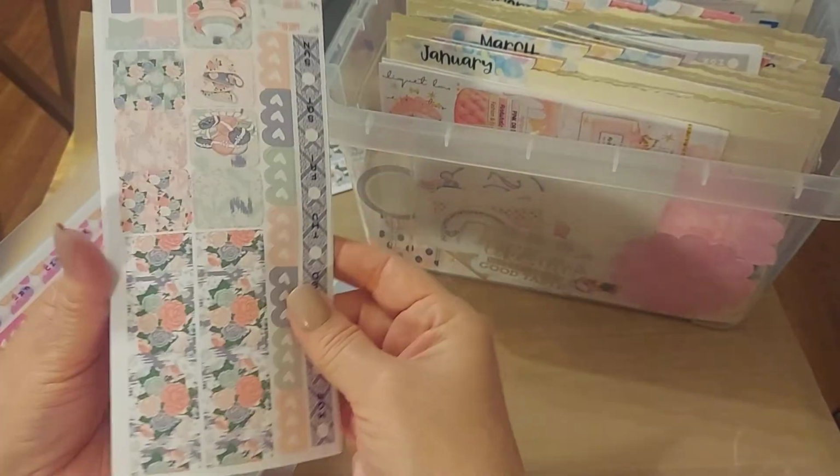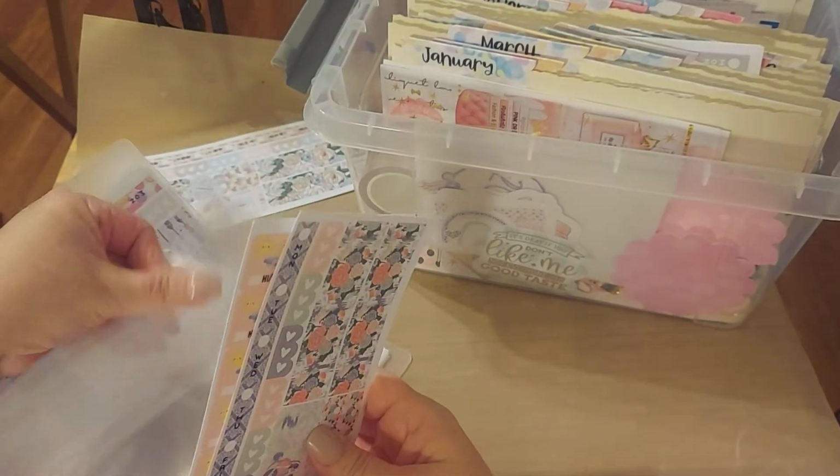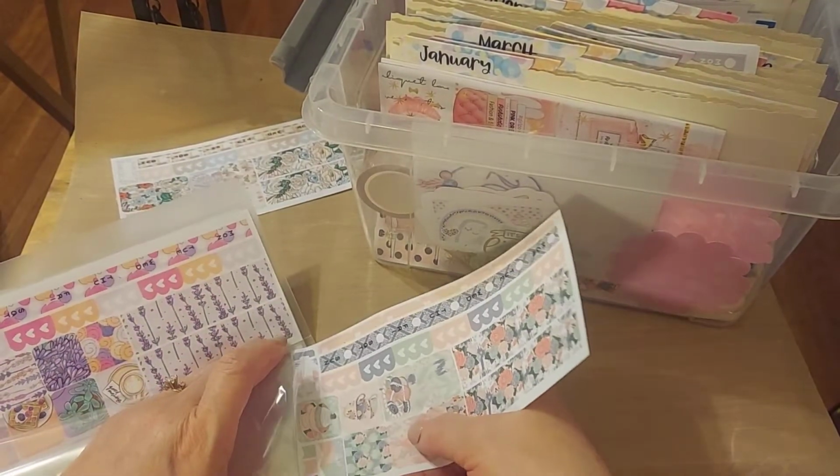And I only have one of these. Aren't these gorgeous? These are so beautiful. So I still need to get another one. I'm not sure, I think I know I've ordered some and they're coming.